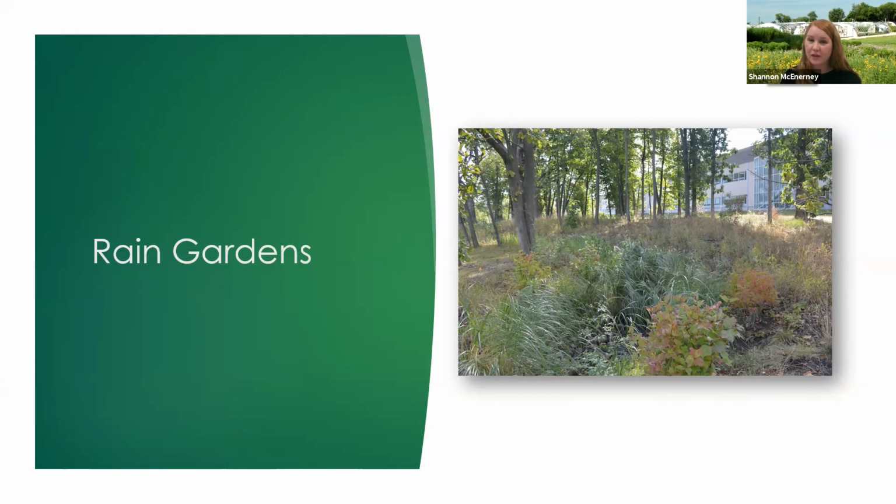So they help with filtration, and are a place for beneficial insects. People might think that they would be a mosquito magnet, but they're not, because the intention is that the water is going to be gone and it's not going to be standing where mosquitoes can breed. And these plants are going to bring beneficial insects there that are going to eat the mosquitoes.